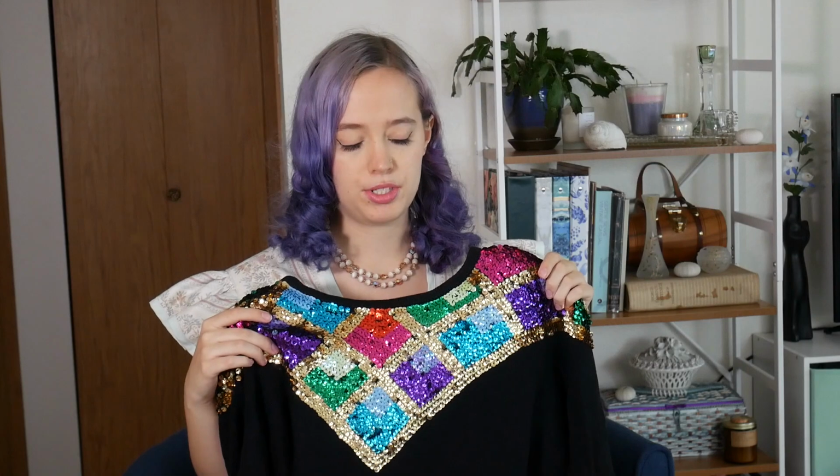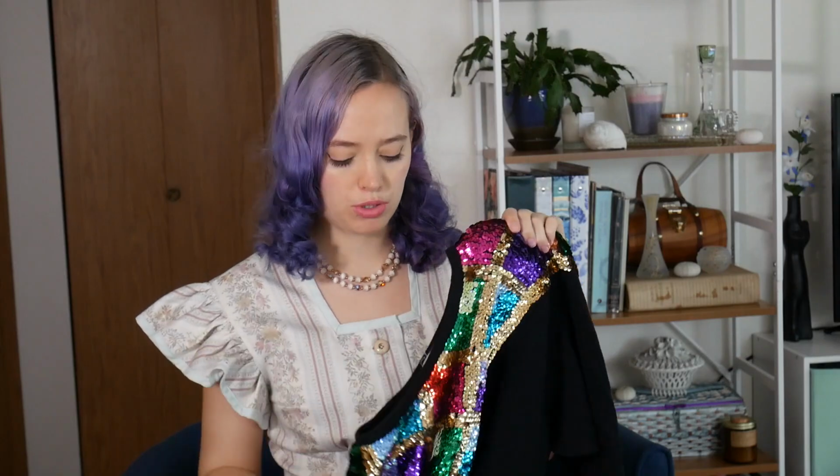Next up, we've got more sparkle. Sparkle is a huge thing that I struggle to leave at the thrift shops. I love glitter, I love sparkle, but I don't wear it that often, so it's really impractical for me to be buying it as much as I do. And these have shoulder pads in them. Actually, the last one did too.